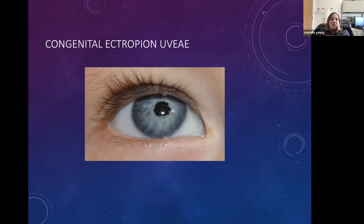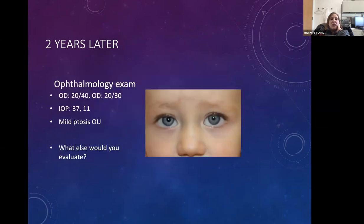If you looked a little bit closer, you could see that she had this congenital ectropion uveae. It didn't seem to be causing a problem. I thought it was interesting that it was also in the eye with the ptosis, but just watched her. Two years later, she came back to me and we checked her pressure and it was 37 in that right eye.